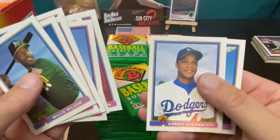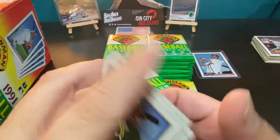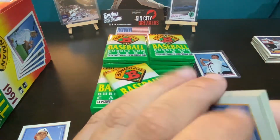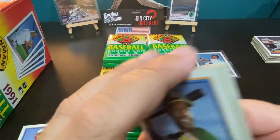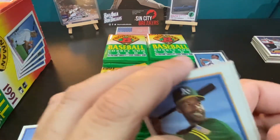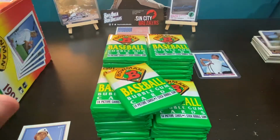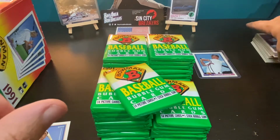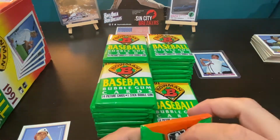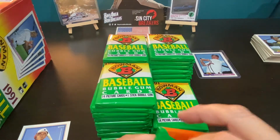I'm just going to collect the sets, and I'm going to have the rookies that way, and then I'm going to keep a rookie in my rookie box as well. So I think overall I'll have everybody I want to keep. It's definitely going to take me a while. I have maybe 15 sets done right now.